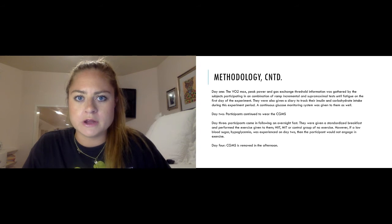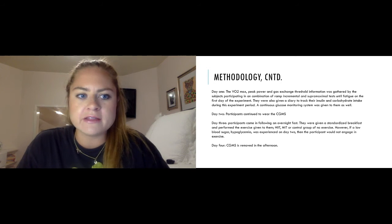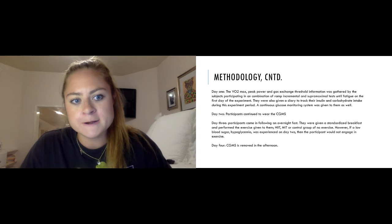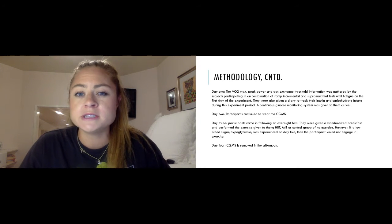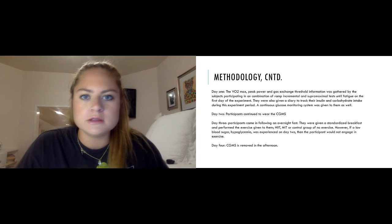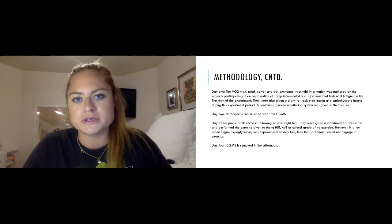So continuing with the methodology. So for the first day, they gathered the data. The VO2 max, peak power, and the gas exchange threshold was gathered by the subjects participating in a combination of ramp, incremental, and supermaximal tests until they got tired. And then they were given a diary to track their insulin that they gave themselves and to also track how many carbohydrates they ate during the day. And they had to keep track of this diary during the extent of the experiment. They were also given a continuous glucose monitoring system, so the researchers could track their blood sugars as well.